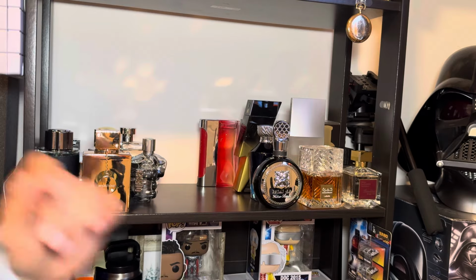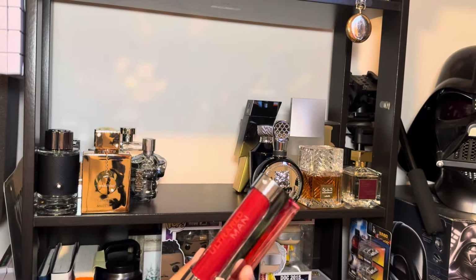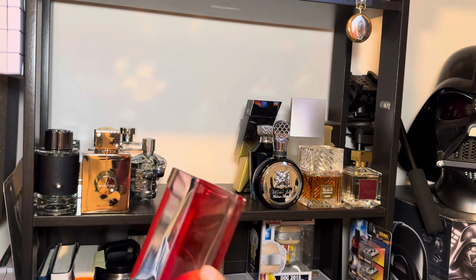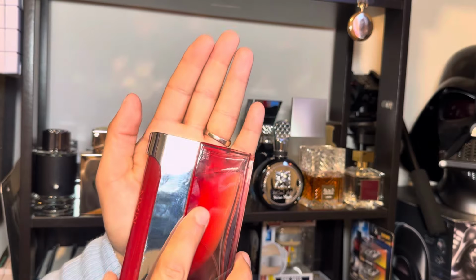All right, next up is Ultra Red Man by Paco Rabanne. This is a tester, as you can see right there. It says tester. I don't know if you can see that right there.